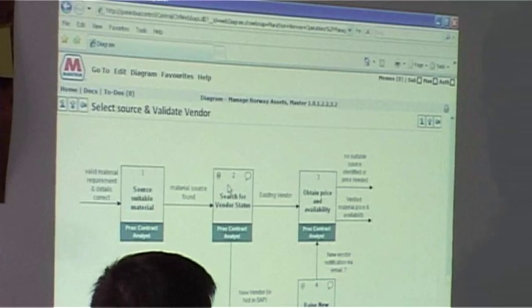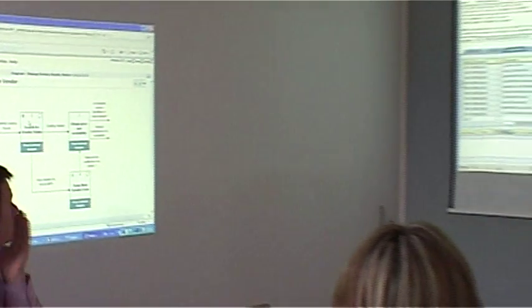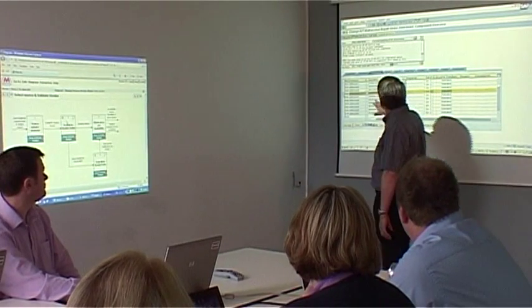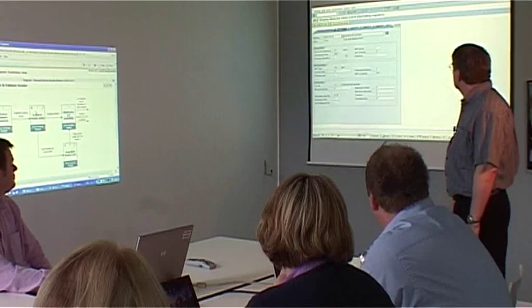Go back to Control here, we need to select a valid source. This is compressor parts, and this is going to be bought from GE. You can probably tell that if you click into here, like this nozzle injection, it will tell you what the manufacturer is under the material master, so we can see what we need to know.